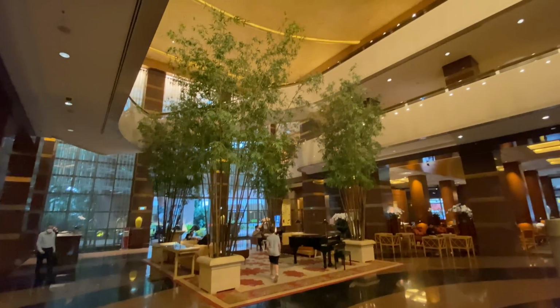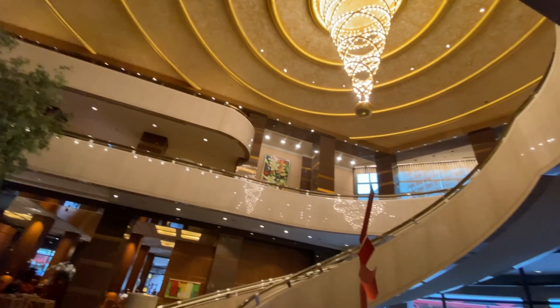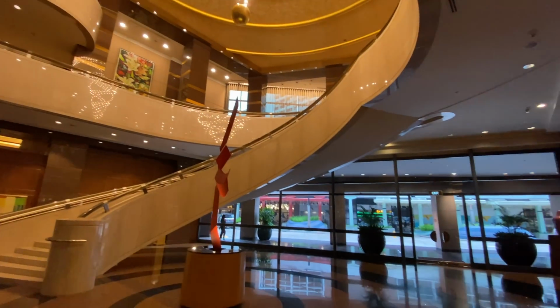So I'm now just checking in at the hotel lobby. Sometimes you'll get pianists playing the piano, which is really cool and fancy. I don't think you're allowed to play the piano yourself.